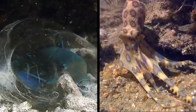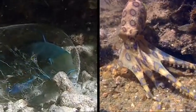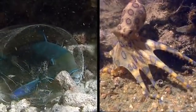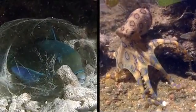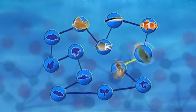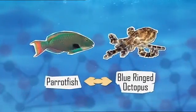Remember, the parrotfish produces a snot sleeping bag that tastes disgusting, and the octopus has disgustingly dangerous spit. Oh, toxic spit. That's cool. The parrotfish and blue-ringed octopus are linked because of their toxic spit.